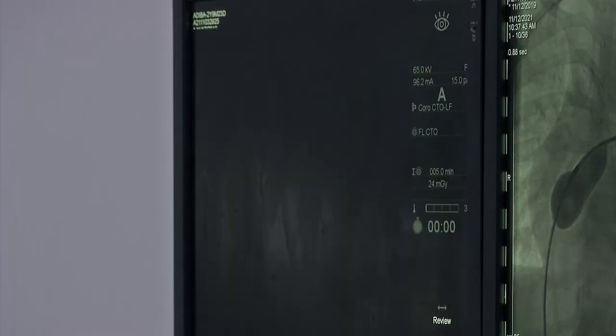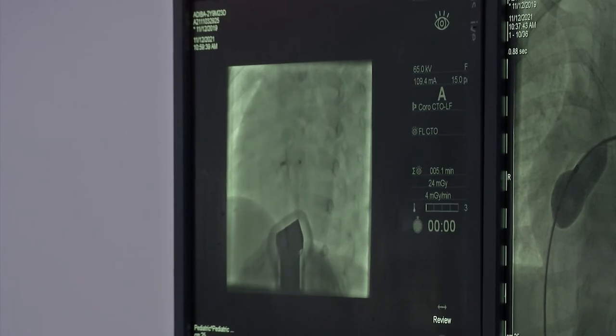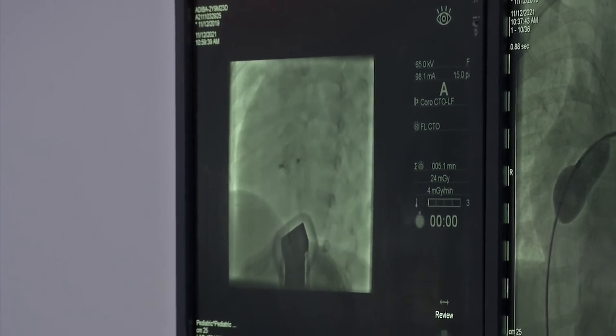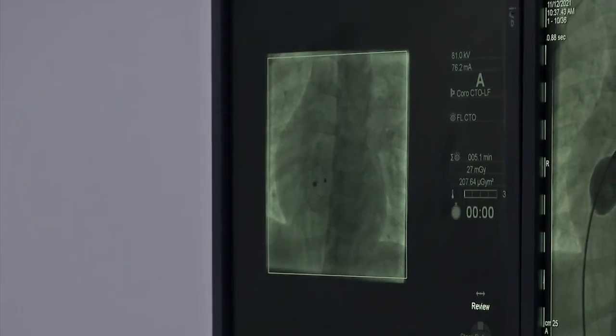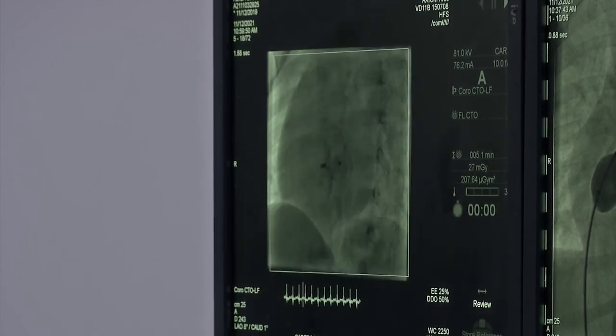fluoro first and then go to echo. So we are seeing in the fluoro that the device is in good position. Can you come in the front view, please? So we are seeing fluoroscopically if it is okay. So fluoroscopically it is fine. And echocardiographically we are now seeing whether it is good or not.